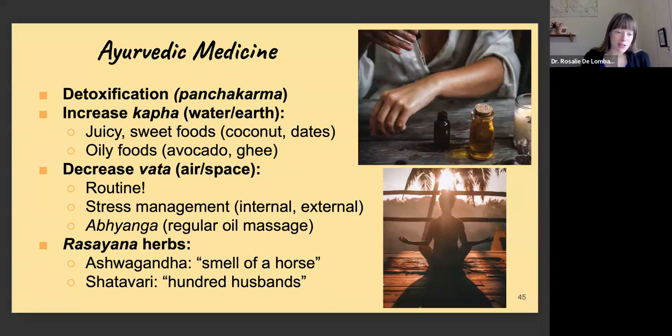Decreasing vata is also paramount here. It has to do with stress reduction, ultimately, both physical and emotional. And the best way to ground that vata, the air space element, is with routine. Just making sure we're eating at the same time of day, going to sleep at the same time of day, having an exercise regimen, a self-care regimen, a meditation regimen, stress management, both internally in terms of what you're eating. Is it stressing out the organs? And externally in terms of what stress is like in your external world.